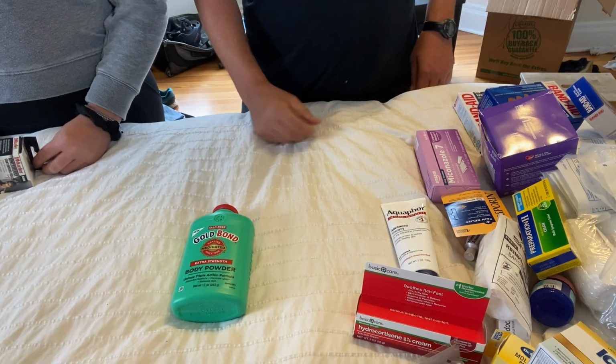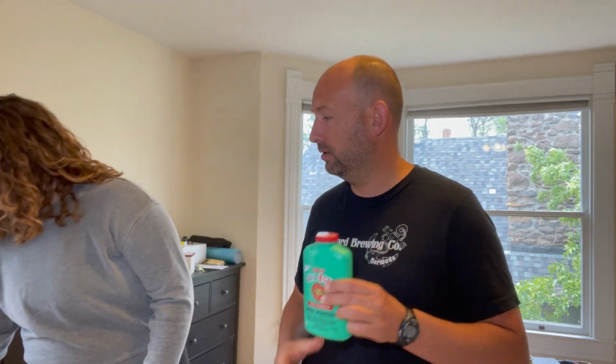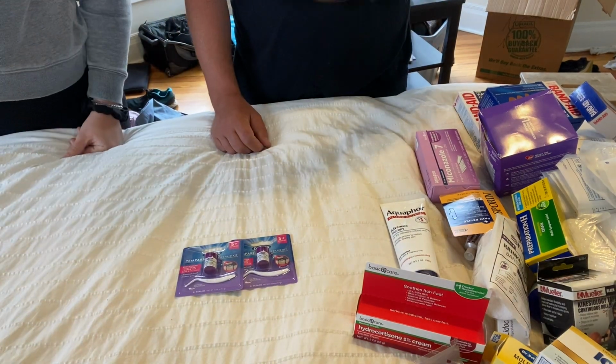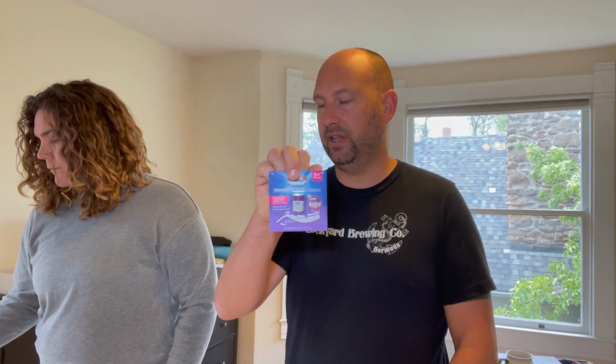Just back to more skin stuff, Gold Bond, keep the parts you want dry. Kinesio tape. Christy's a physical therapist, so she really knows how to use Kinesio tape. In case you lose a filling, you can put a little temporary filling in for any dental emergencies until you get to a dentist. Eyes stuff.